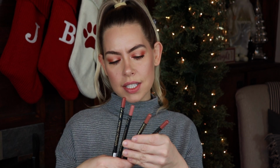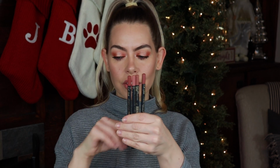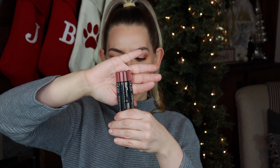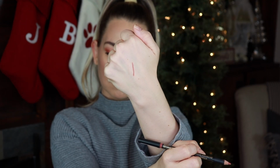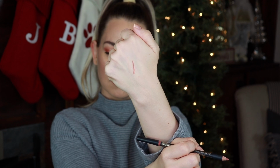I think I may have mentioned these. I'm not sure if I've done a favorite lip products ever, but the LA Girl Perfect Precision Lip Liners are my favorite. You can see I pretty much have every color. Two of them I think are the same, these two, but that's actually what I'm gonna use today. It's the Sugar and Spice. This is my most used lip pencil, and I just really like a wooden lip pencil. I think they're easier to work with.